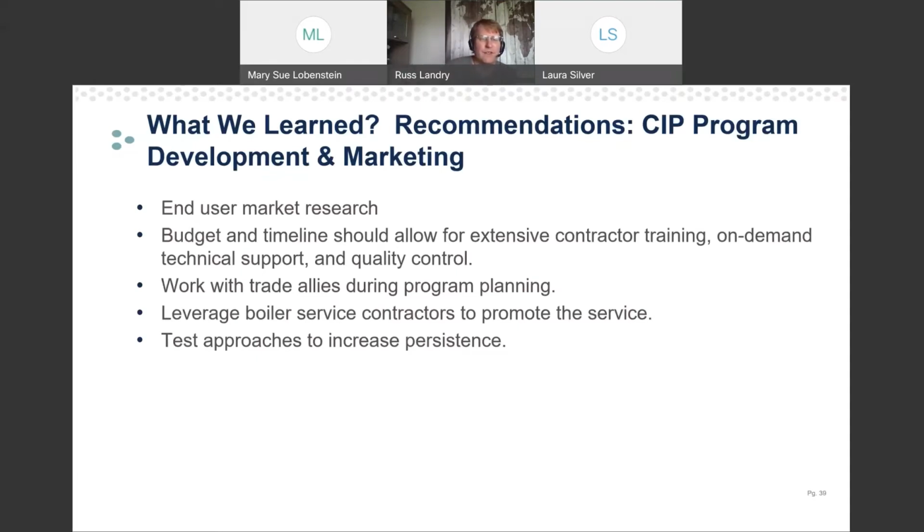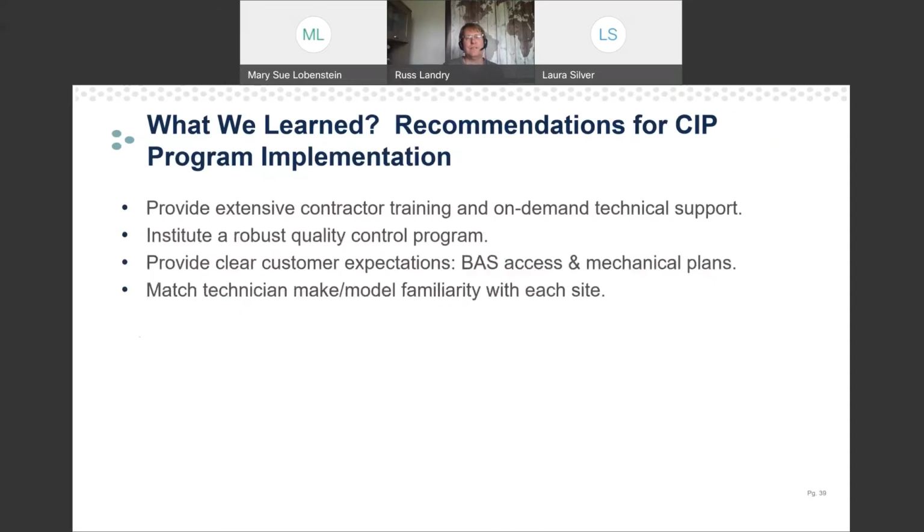The close and trusting relationship between service contractors and customers regarding such detailed technical things as their boiler controls is hard for utility staff to match in their conversations. Lastly, we recommend that utilities try out different approaches to maximize the persistence of savings over time, as that's a key issue for this service.